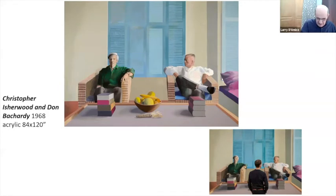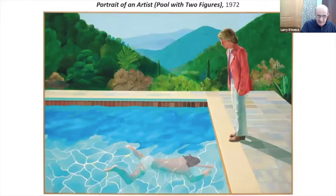Let's see. Okay, and this one's a fairly well-known piece. It's again big. There's a whole series of these swimming pool pieces, which I'm sure many of you have seen. And this is one of the earlier ones that he did. Again, this color, really fresh, really bright, buoyant, California, light-filled.